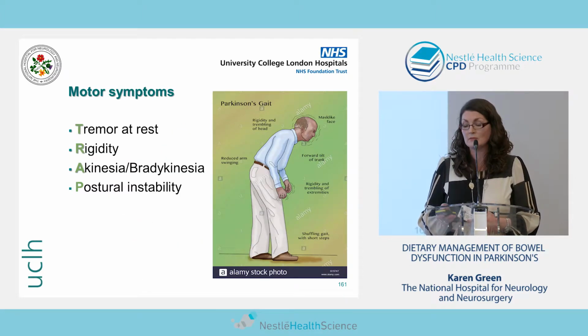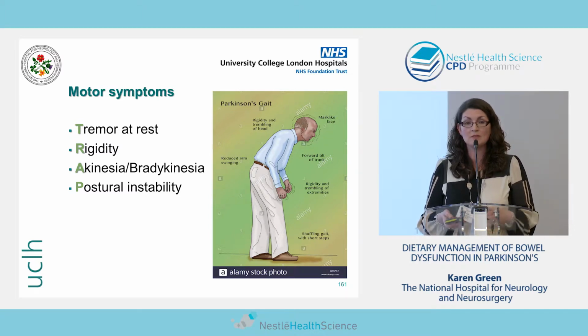So what are the motor symptoms? We've got tremor at rest. Basically, it's where you see a patient's limbs starting to tremor.